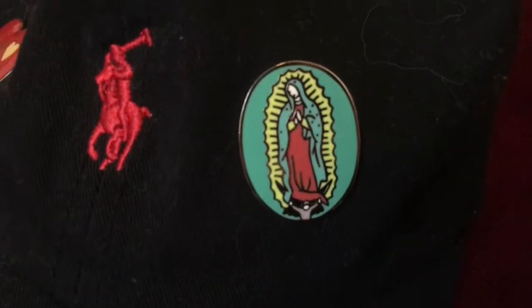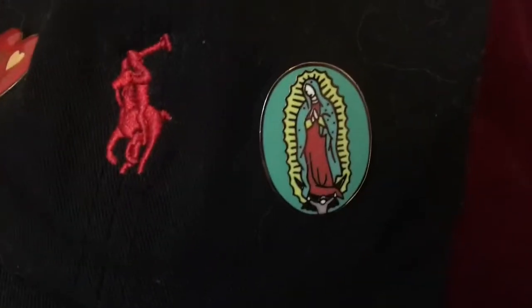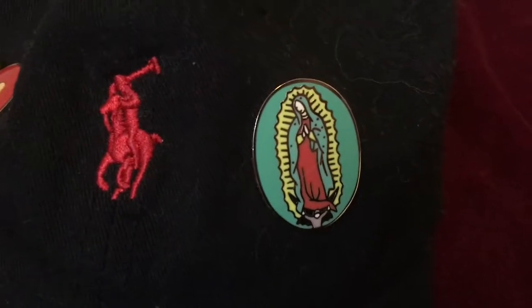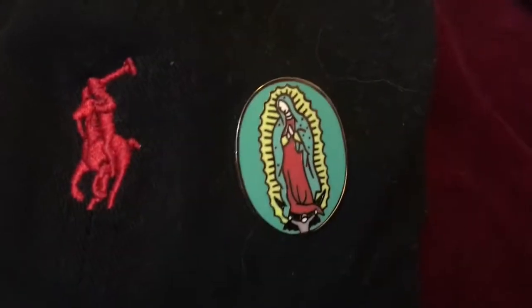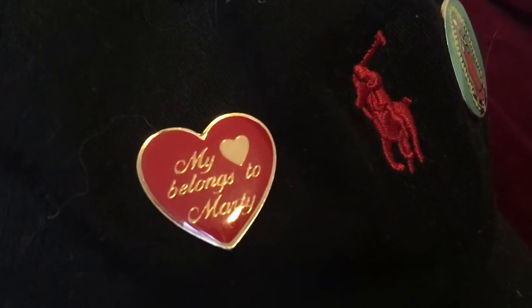Here we've got a Virgin of Guadalupe style pin that I got at an art store in Madison, kind of a small niche art style store, but I'm not remembering the brand at the moment. Here's another one that cracks me up. It says My Heart Belongs to Marty. That I got from my boyfriend also. His name is not Marty though.